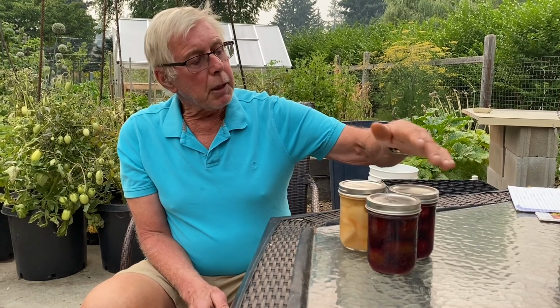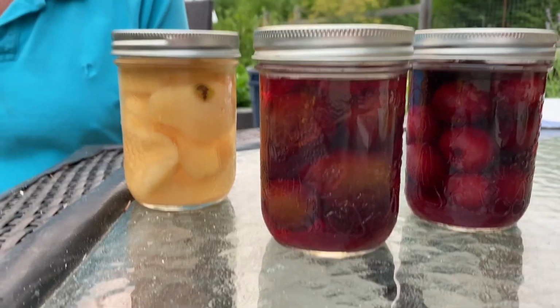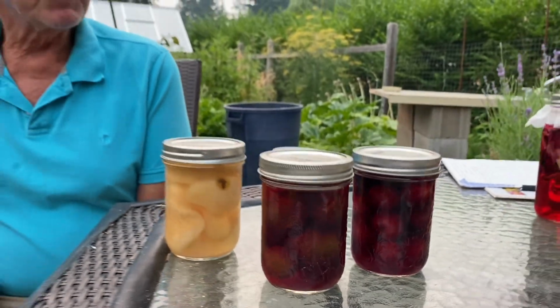So I like doing plums and pears and cherries. These are the cherries from this year. These are left over from last year yet. And what I like to do is make a fruit salad in the wintertime. So I have frozen blueberries, raspberries, and blackberries, so I can do any combination.